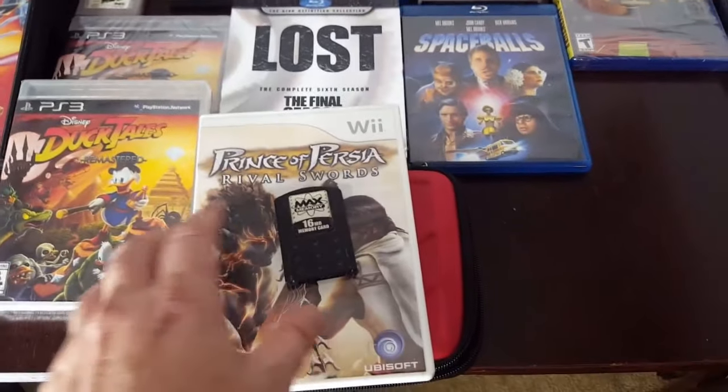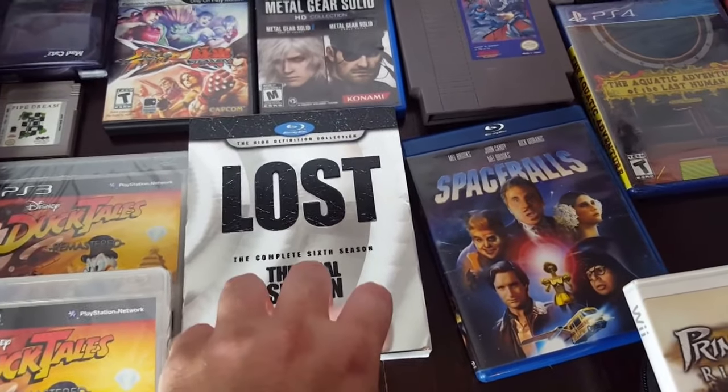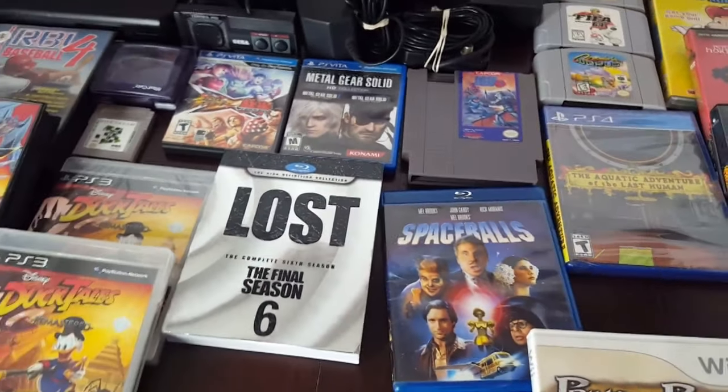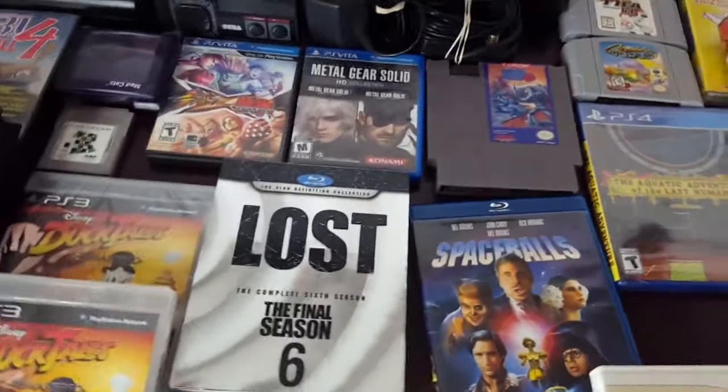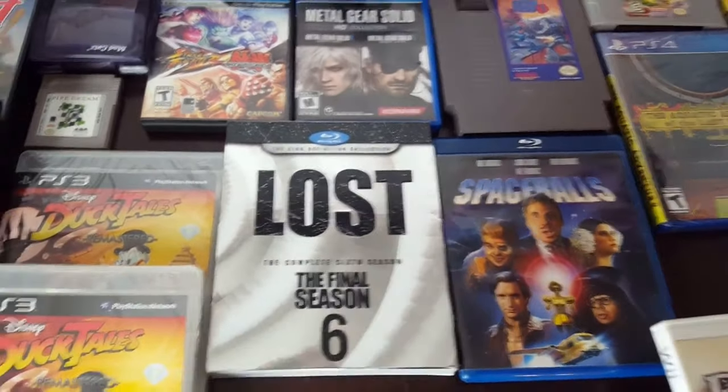Found Prince of Persia: Rival Swords, the 3DS case here, and the memory card at a yard sale today for $3. Picked up Lost, the 6th season, the final season, on Blu-ray. Pick this up when you can. This still sells for anywhere between $25 to $30 pre-owned. Everyone wants the last season.